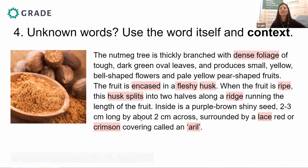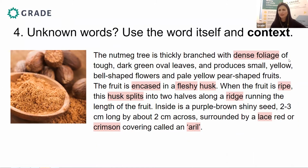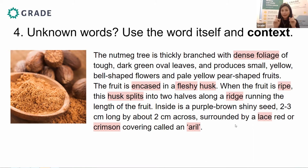You can see there are lots of words which may be totally unknown to an average IELTS candidate, like encased, husk, ripe, reach, crimson. So different kinds of terms. And at first sight, you may be just scared. But then what we can do is use other words that we know, and this will help us tackle the questions. Let's take a look. So we will use context.